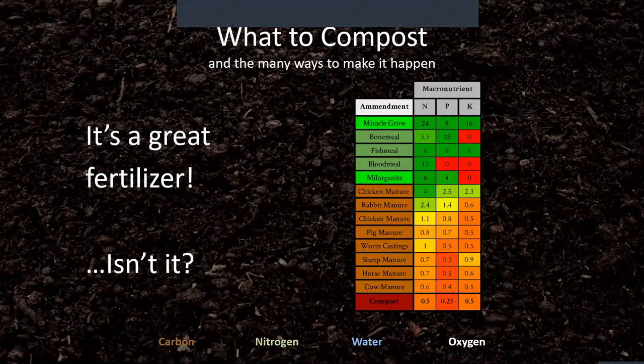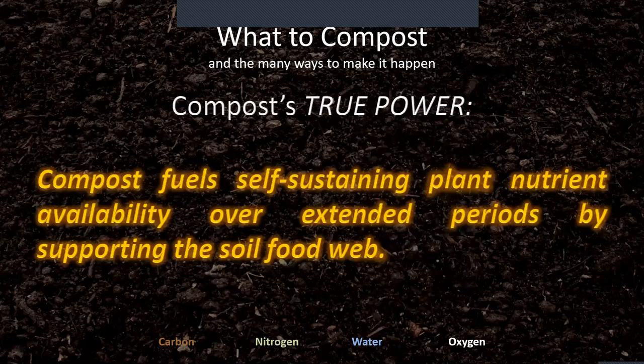So I think of it as a meal versus taking vitamins. You could take and condense everything a human body needs into one slurry and have your day's meal in a shake. There's some days I am busy and I wish I had one of those shakes. Most of the time, that idea is repulsive to me. So what we're talking about with using compost to fuel the soil life and to fuel fertility in our soils, we're talking about feeding the plants a meal, whole meals made from whole foods, versus using fertilizers, which are more of a vitamin. They can and do contain, I'm not knocking fertilizers in any way, they can and do provide essential nutrients, but they are never long-term solutions. Again, compost fuels self-sustaining plant nutrient availability over extended periods by supporting the soil food web.